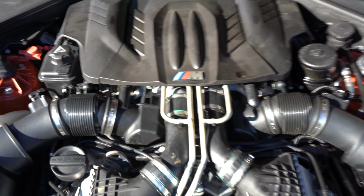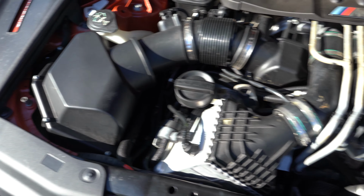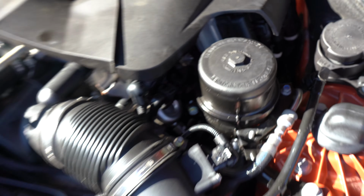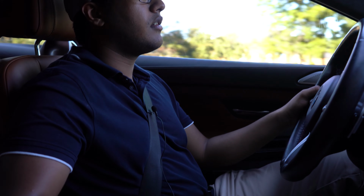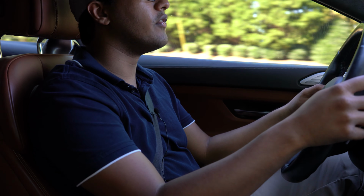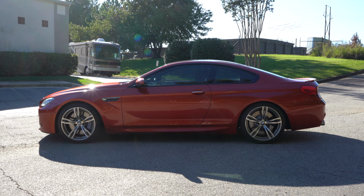I will say this 7-speed dual clutch is not as smooth as a torque converter at slower speeds. However, there's no doubt that it reacts extremely well. We'll test out more of that later on in the review, but this is soaking up bumps extremely well. The steering is actually extremely natural.